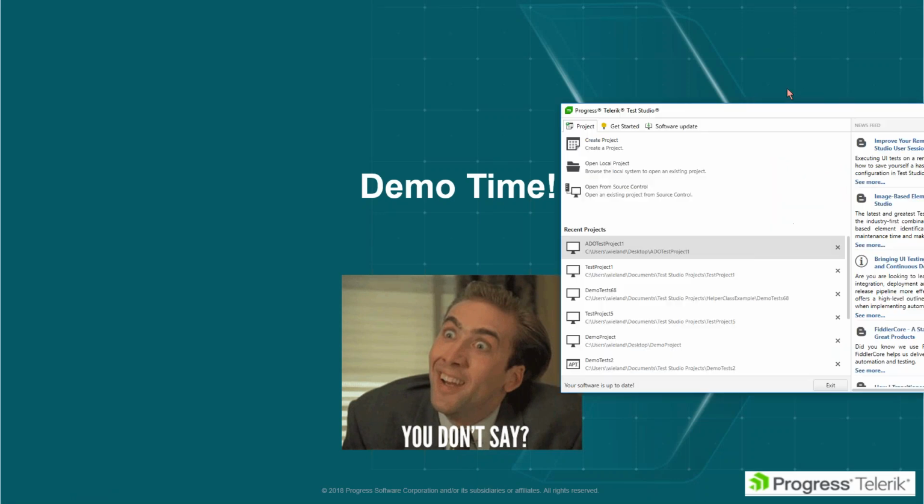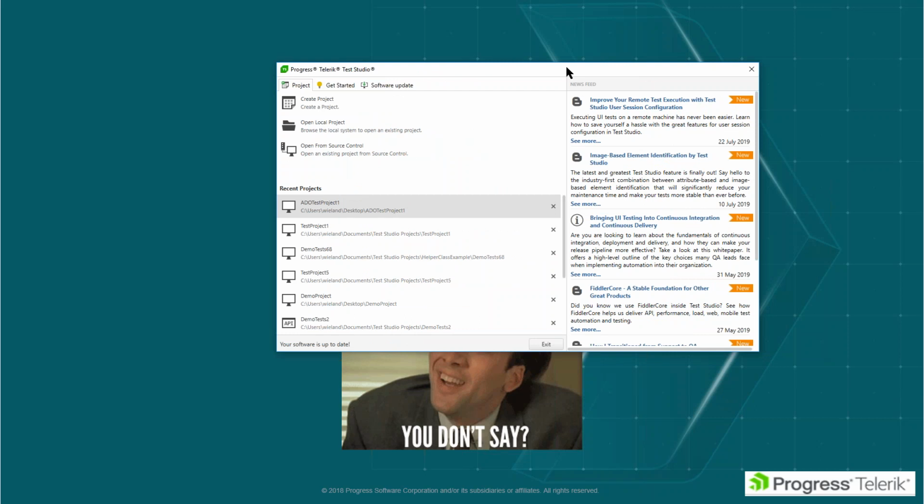We'll bring this over on screen. So inside of Test Studio, we've got a pretty easy environment to work with. And actually one of the things that people really love about Test Studio is how easy it is to work with. Before I jump into a project though, I just want to show a couple new features that we have on our startup screen.